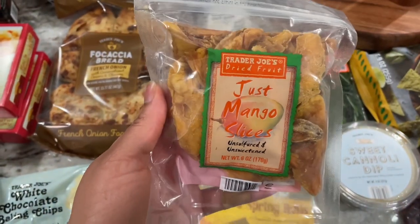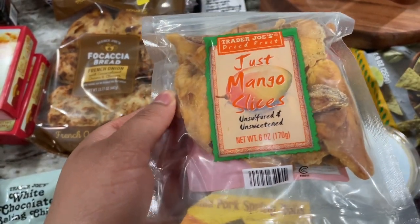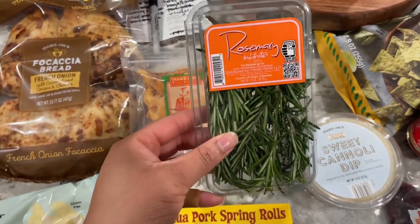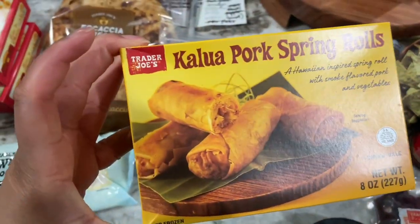I'm not even gonna tell the story actually, but got some dried mango slices. They are unsweetened, but they're actually kind of sweet, very good. A little snack, some rosemary for the next time I make steak. They didn't have any thyme. Trying these for the first time too.